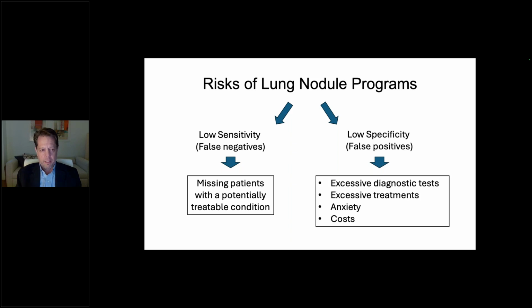However, let's not forget that all these interventions have risks. Any diagnostic procedure or process in any aspect of medicine has its risks. And these are the 2 main ones. If you have a low sensitivity, or said in other words, high false negative rate, you're going to miss patients with a potentially treatable condition. And if you have a low specificity, high false positives, you're going to do excessive diagnostic tests. In this scenario of lung nodules, those diagnostic tests may be invasive: bronchoscopies, IR biopsies, etc. Excessive treatments, which may be surgery, anxiety for patients, and costs. We have to take this into account whenever we deal with new diagnostic programs.